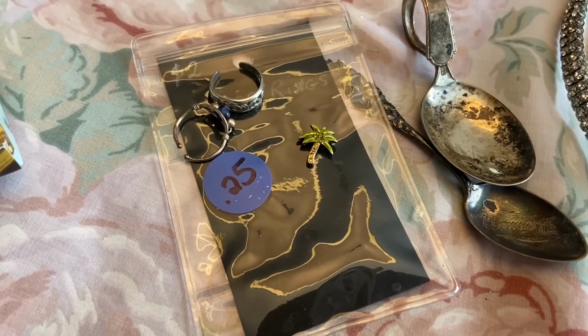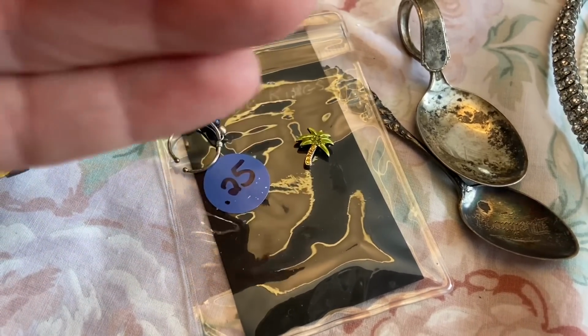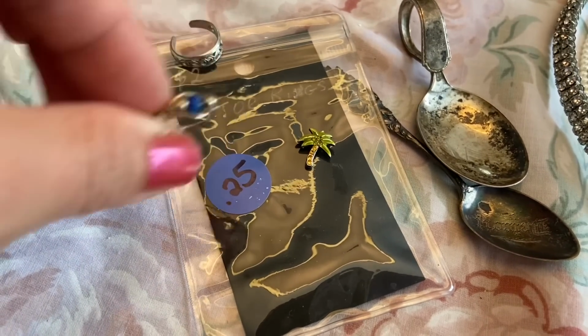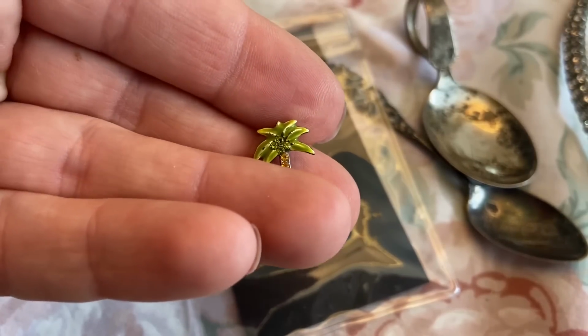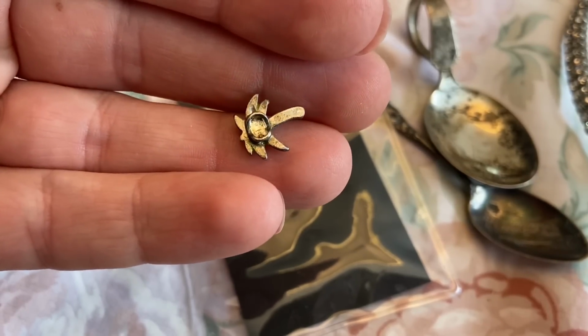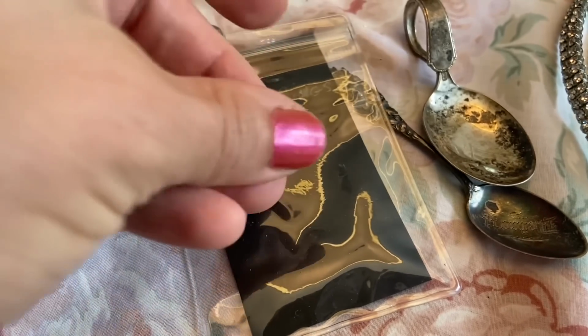I didn't even take it out of the package, but toe rings tend to be sterling. And this one is marked 925. And that one, not quite sure, but probably. And then there was this little charm here. And my aunt does mosaics. So I have a little bag of broken pieces and pieces like this that I'm going to give to her to see if she'd like to include that in a mosaic.